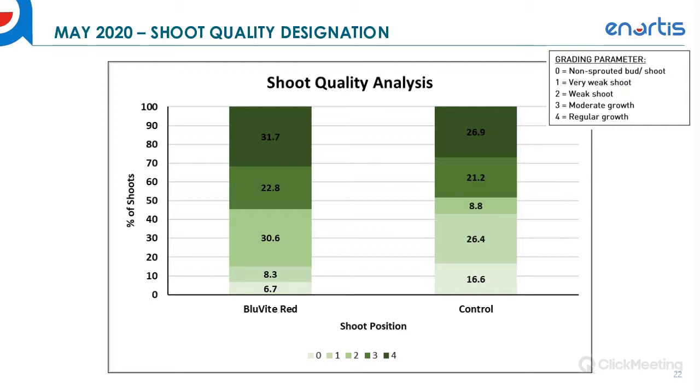So you can actually see, just looking at the different percentages, that there's a lower overall percentage of these non-sprouted buds, or these weak shoot positions in the BluVite red treated area when compared to the control. There's also, from the same data, a higher percentage of these well-developed shoots, basically a grading of 3 and above in the BluVite red treated compared to the control. So really this increased root biomass and the secondary root production that we discussed in the previous slides allows for this higher root shoot growth functional equilibrium later in the season.